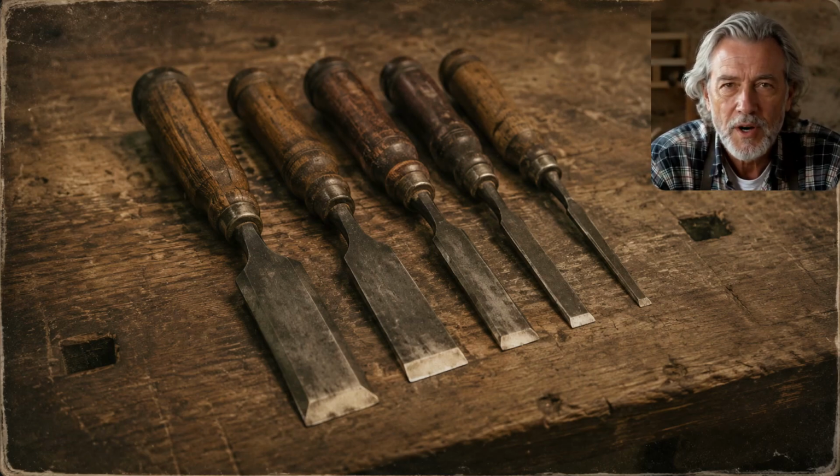Everything else is marketing. Everything else is the tool industry's engineering of an environment where the expensive option feels inevitable and the affordable one feels like a compromise your skills do not deserve. Here is the truth that master woodworkers figured out a long time ago and have never needed to revisit. A sharp, cheap chisel beats a dull, expensive chisel every single time, in every species of wood, in every joint, in every shop in the world, without exception.